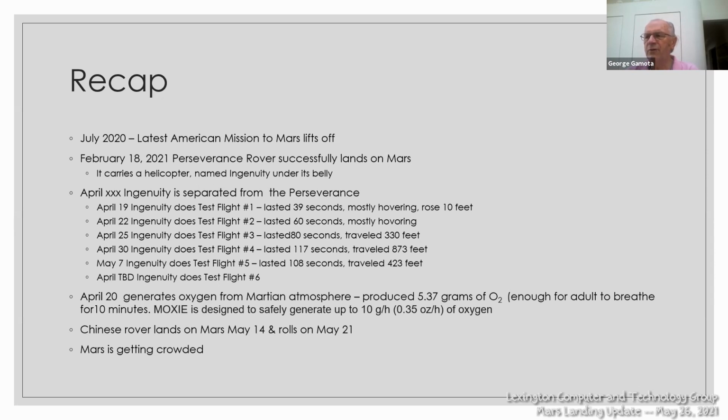Now, after the third test, Ingenuity got a new mission because this was a development project, but they said, well, it works so well, why don't we put it to work? And so now it is actually going to be a scout for the rover. They will use Ingenuity to scout the area and the path which the rover will then take. So that's a very nice thing to be able to do.